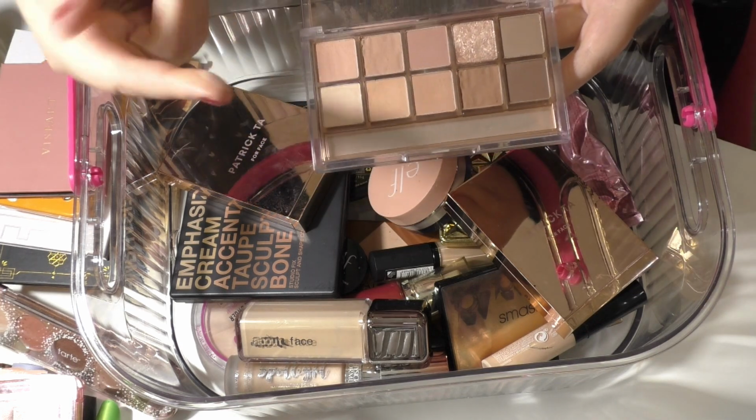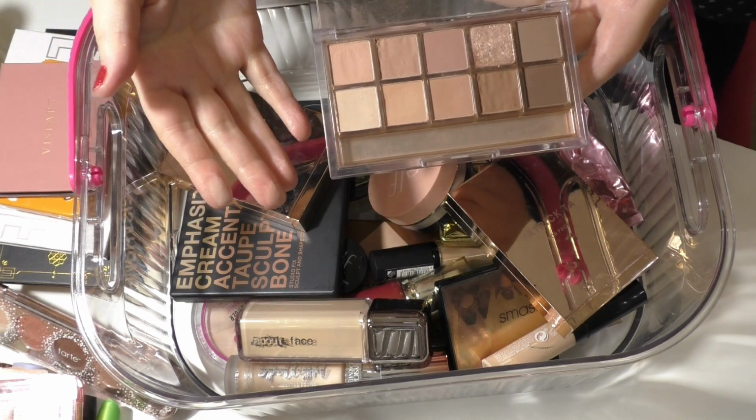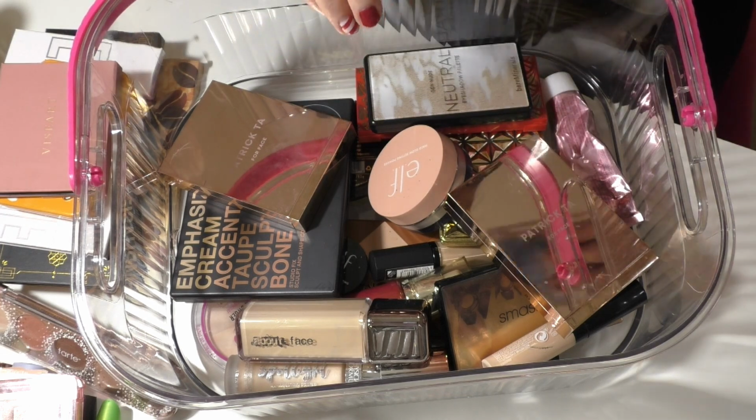They are very pigmented and soft though, really quite nice. I'm not sure if you can see that with my lighting being kind of weird, but they are quite nice and soft. Actually, I might keep that. Pretend I didn't say anything.